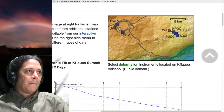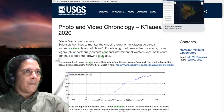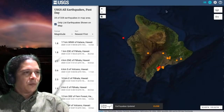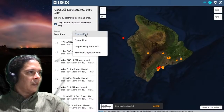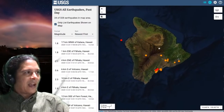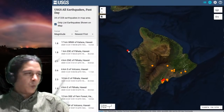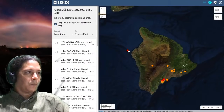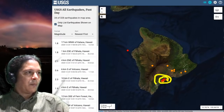All right, so looking at the monitoring signals, let's see. Let's jump to the earthquakes first, and I'm going to refresh this for you guys. And let's put it to the newest first. And so you can see we've just had a 1.8 earthquake off of the west coast of the island over here, off of Kailua Kona. And then a 2.1 down here in Pahala, very, very deep.